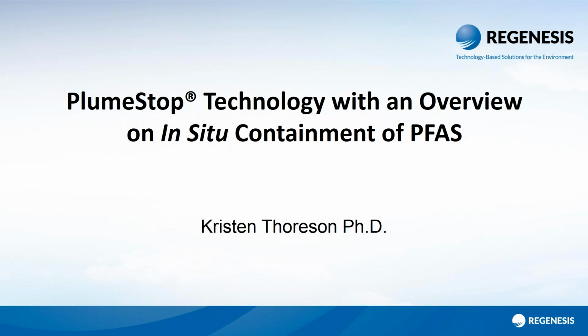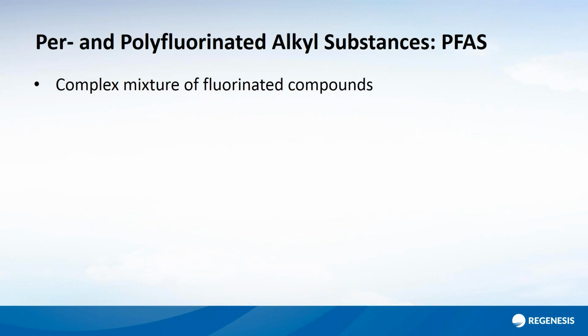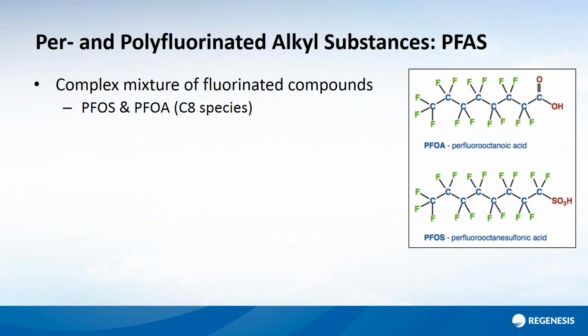So what are we talking about today? Per and polyfluorinated alkyl substances, that has the acronym PFAS. And this really represents a wide, complex mixture of fluorinated compounds. I believe there's over 1,000 different compounds that fall under this classification at this point. And the two that have got the most attention to date are PFOS and PFOA, so perfluorooctanoic acid and perfluorooctane sulfonic acid. These two compounds both have a chain length of 8 carbons and are two of the most commonly detected at sites where these PFAS compounds are found. That has to do with their direct use, but also they are sometimes terminal products for some of the precursors. And they're the two that we have focused on for this presentation as well.